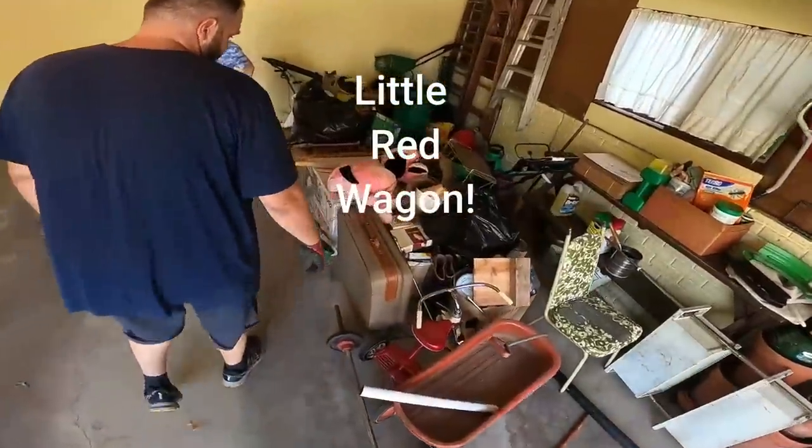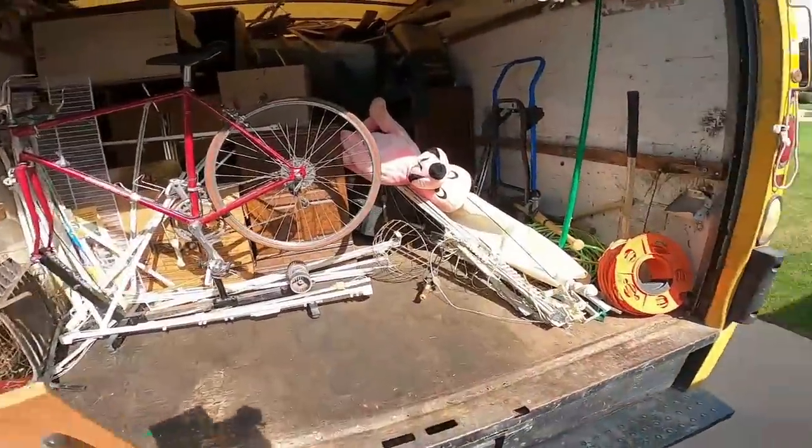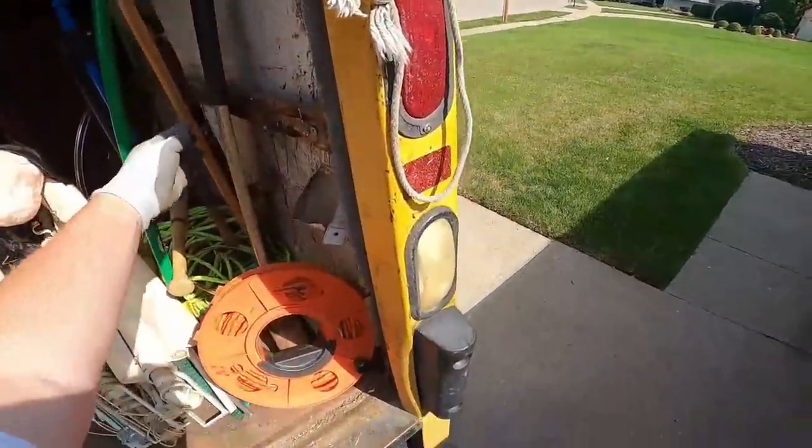What am I drinking? You're not going to take Pinky home? What the heck, man? Pinky's not. That was my daughter's.